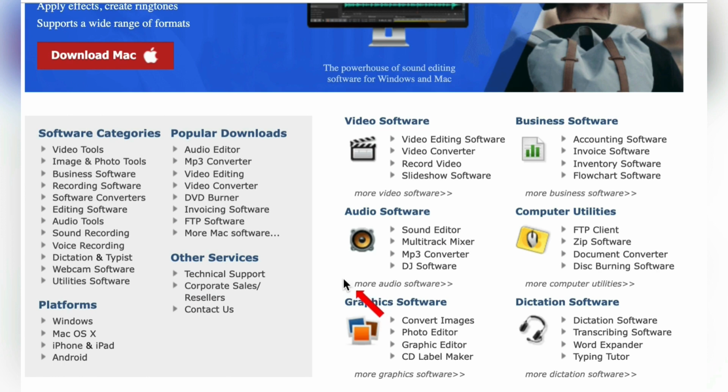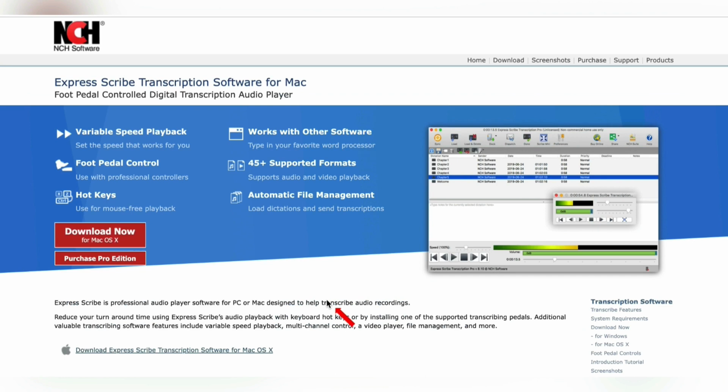Now, there are ways to make money utilizing any of these softwares, but for today, we're going to concentrate on one in particular right here, transcribing software. Now, if you weren't already aware, transcribing is a very in-demand niche. It's big business, and it's very high-paying. People will pay you a lot of money to transcribe all different kinds of things for them. And the reason this is one of the most high-paying jobs you can do is because people think it takes a long time and they don't want to do it themselves.